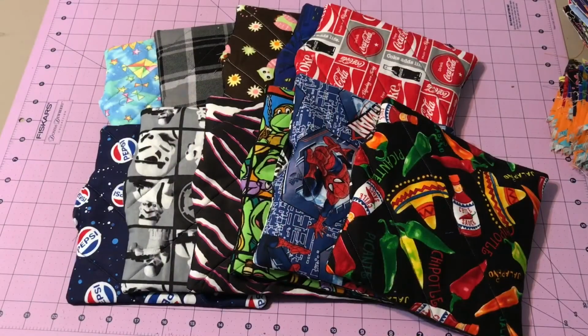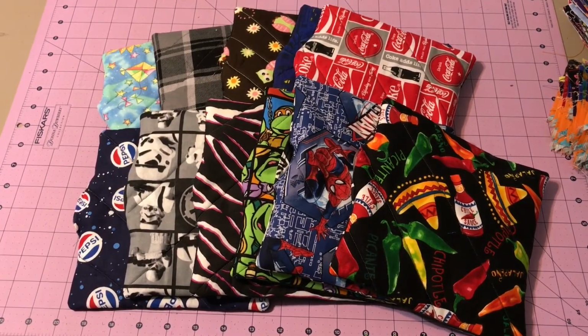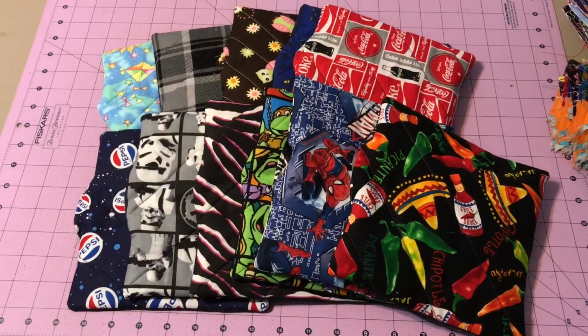This week with the mystery quilt, we have two weeks off to finish that last clue that we had, clue 5. So this week I'm hoping to definitely get these pot holders finished. I'd like to just get them off of my shelf.